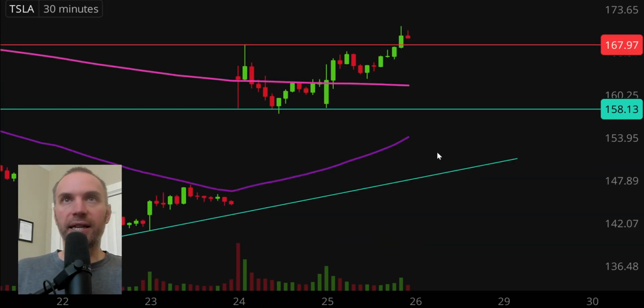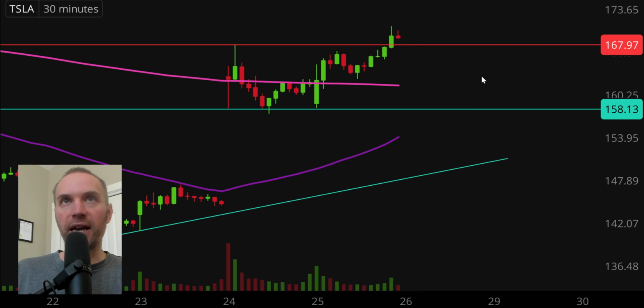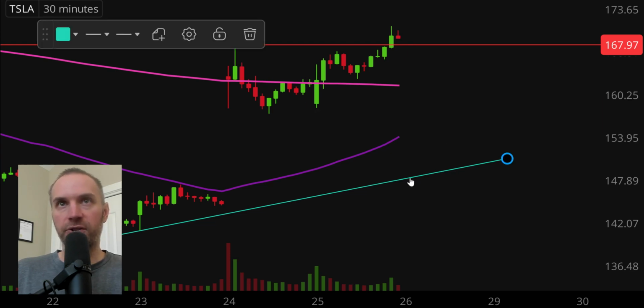Next one, TSLA Tesla, and overall, very, very good day, very good afternoon, and namely because the price has now broken up through that red line there at the 168 mark, which I talked about previously. So first, I'm going to do a little housecleaning, just get rid of these lines down here as they've served their purpose for now.